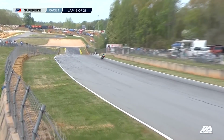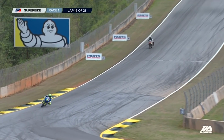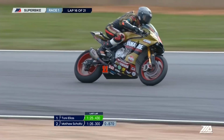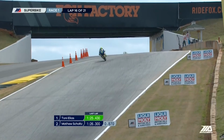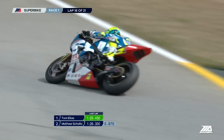If you're interested to find out what kind of speed they're carrying, well, according to where MotoAmerica has that split, it's right around 182 miles per hour on the back straightaway here at Road Atlanta. But I'm going to go get some data from the teams after this race because we're going to find out what that exact speed is.